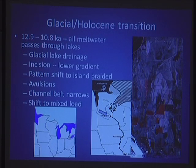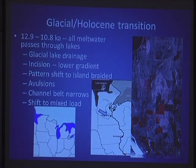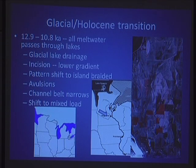It cuts down more in the headwaters than down below, so that the gradient gets less and less, like this, okay? And what this does is, as we go farther up the valley, these glacial terraces become more and more elevated above the floodplain. They become big high terraces.